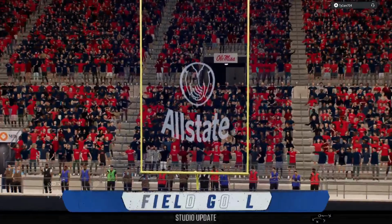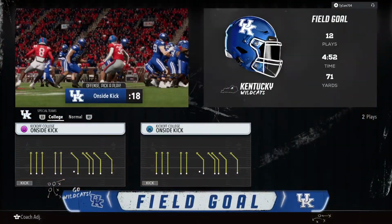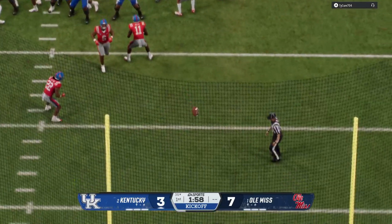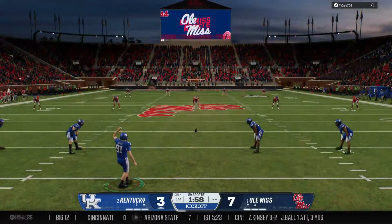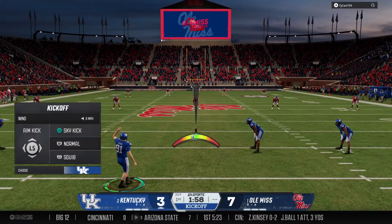The kick is good. He knocked it right down the middle. Oh, Chris, it's a nice kick here to polish off that drive with at least 3 points up on the board. They come away with 3 points on the drive, and now the kickoff team will boot it away.